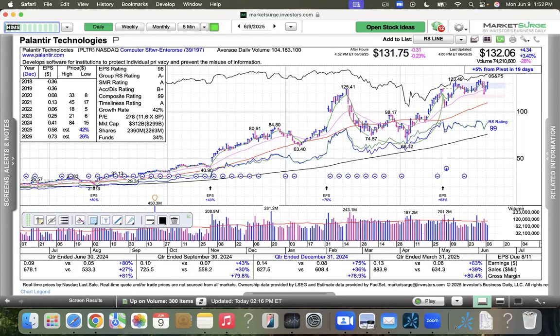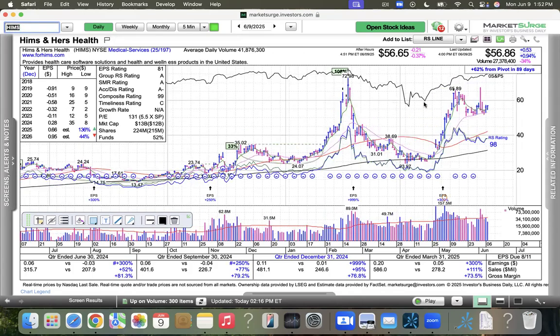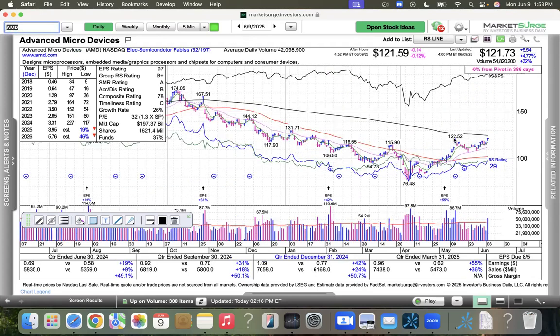Hims and Hers. This one is just finicky. If you take that little day out there, it looks like a little wedge pattern. This day does not exist, and so you just go here in this little wedge, flag wedge, whatever you want to call it. Hims looks okay. I didn't put it on. I'm not a real big fan. It's got too many eyeballs on it, too much hair. And then AMD, my last one, another semiconductor name, 122.50. I like it right there.